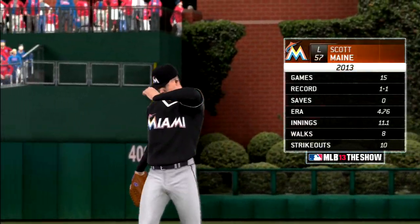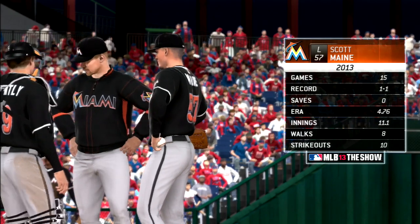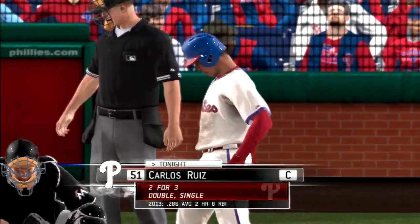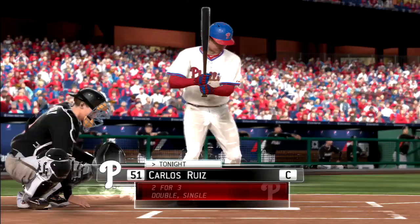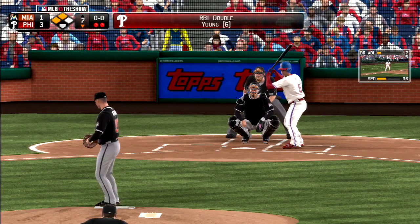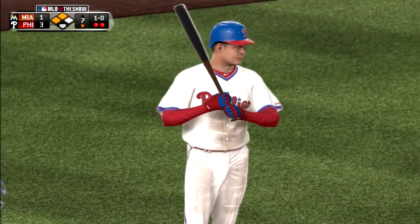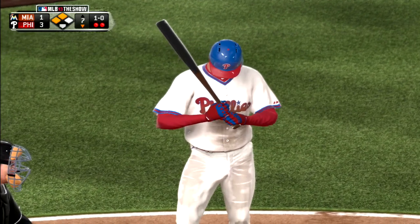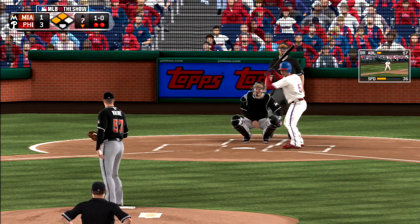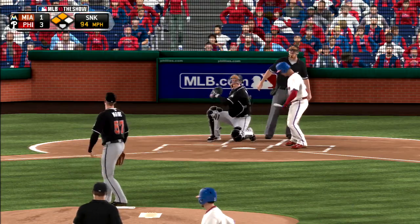Scott Main will slide in now and try and work out of this one. Carlos Ruiz will be his first assignment as he steps in with two men in scoring position now, but also two away. Now here's the first pitch. Starts him with a breaking ball this time, misses down and in for a ball, 1-0. And he won't bite at that one either. It's 2-0.